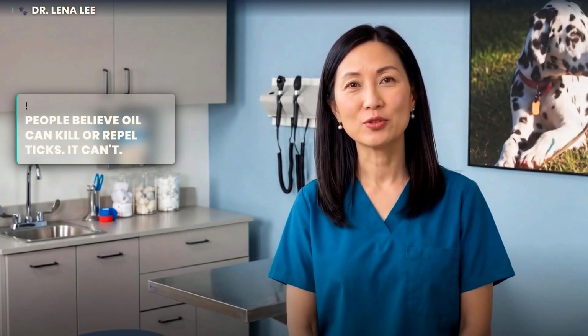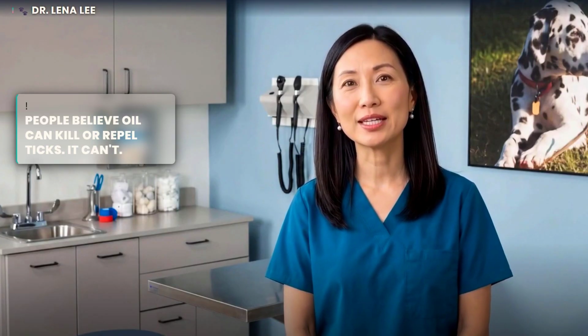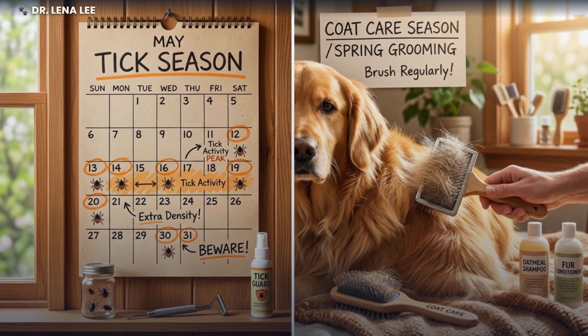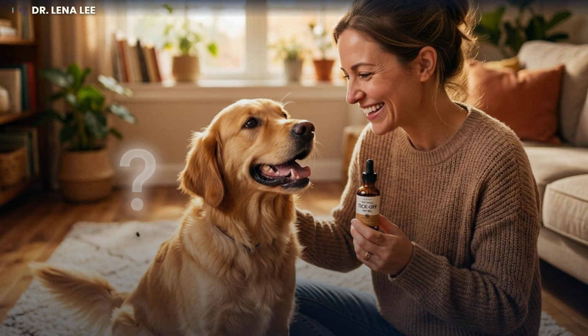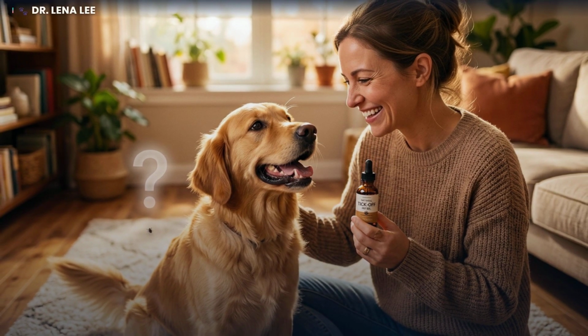Here is the short version of what is happening in the skin, because the sign and the fix only make sense once you understand this piece. Itchy, flaky skin usually starts with a weakened skin barrier, dryness, mild allergy inflammation, or simply a diet that is a little short on the right fats. Think of the skin barrier like the grout between bathroom tiles. When it is intact, water and irritants stay where they belong, outside. When it thins out, everything starts getting in, and that is when the itching, the flaking, and the smell begin.